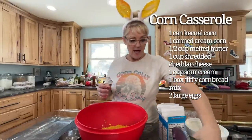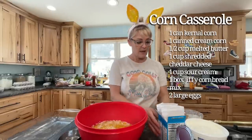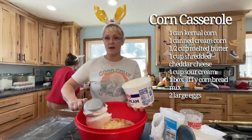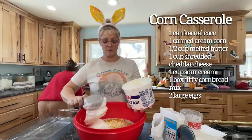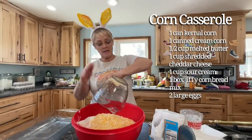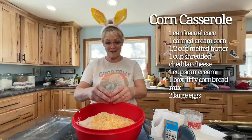There we go. And then it's 1 stick of butter, but I'm doing 2. Can I have a spoon, please? 1 box of Jiffy mix, and then 1 thing of sour cream. And of course I'm doing 2. Here you go. I guess we have some sour cream that was kind of yucky. All right. And then 2 cups of cheese, but I'm doing 4. And then the last thing, like I said, so easy. 2 eggs, I'm doing 4.